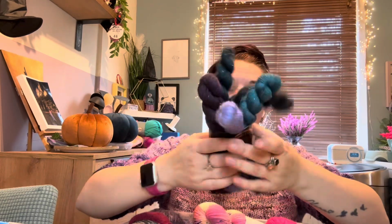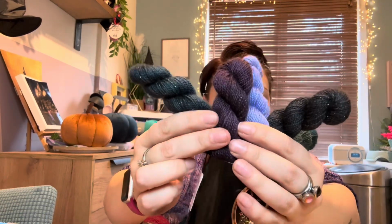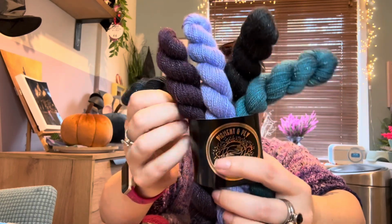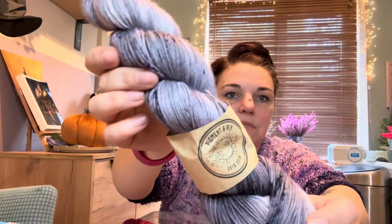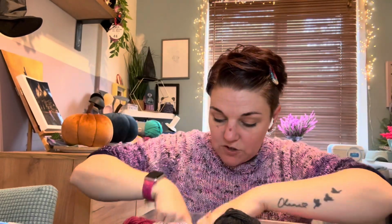So anyway, apart from that, I'll continue with my haul because I don't want my alarm to go off for school. This one is Pigment and Ply. These are gorgeous mini skeins. Look how sparkly they are. They're 5 grams of 80 metres, so 20 grams each. See, I do like dark colours, it's not just neons. I got 2 from her, but I got this one too. That's super lovely.